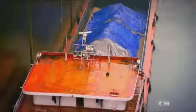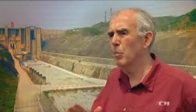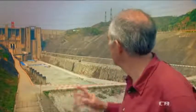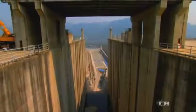This is fine for cargo ships, but for the many passenger boats operating on the Yangtze, it's just too slow. To provide a more efficient transit opportunity for passenger traffic, they've built this ship lift system here, which will allow boats to go through in about 36 minutes. Unlike the ship lift at Krasnoyarsk, the one at the Three Gorges will lift ships straight up, like an elevator. And the secret of its success will lie hidden in its concrete walls.